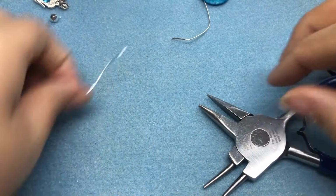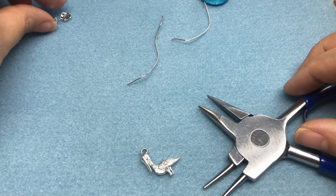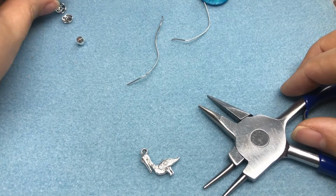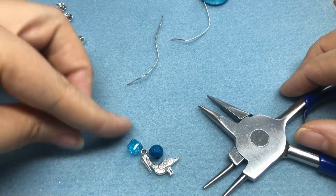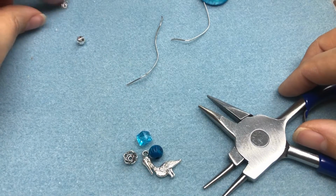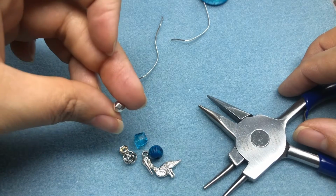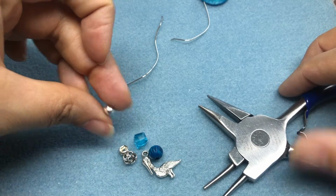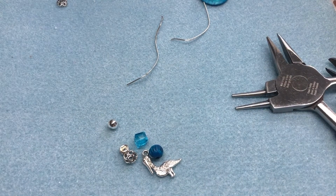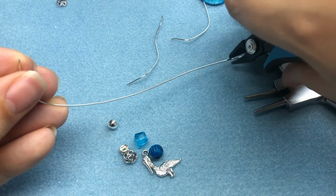Next pair, I also got some other stuff from that Shark Week mix. I got the pelican because it was so cute. And then another bone bead from Lynne, a crystal from that mix, a bead cap from that mix, one of my crystal rondelle spacers, and one of the acrylic or metal plated acrylic beads that Lynne sent. So I'm just going to create my own head pin using that same wire. I'm going to cut off considerably less than I used before because we're making a simple loop.